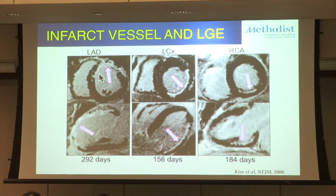And here are examples in humans. This is the New England Journal publication from 2000, looking at a series of patients with infarcts in the LAD, where you see hyperenhancement in the anterior wall, somebody with a circ infarct, where you see hyperenhancement in the inferolateral wall, and somebody with hyperenhancement in the inferior wall due to an RCA infarction.